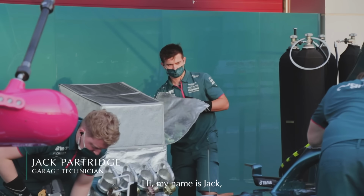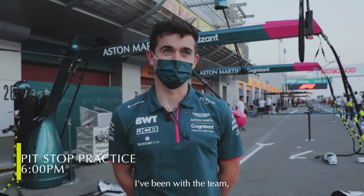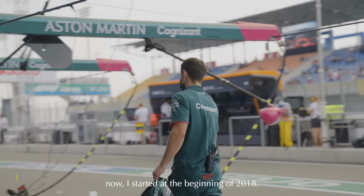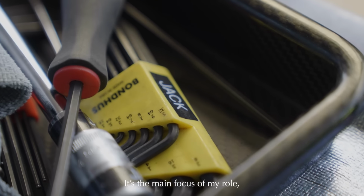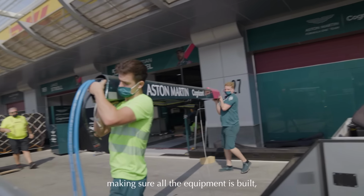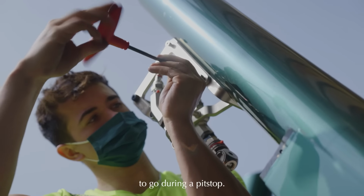Hi, my name's Jack. I'm a garage technician for Aston Martin. I've been with the team, this is my fourth year now, started at the beginning of 2018. I look after the pit stop equipment here, trackside. It's the main focus of my role, making sure that all the equipment's built, maintained throughout the weekend, ready to go during the pit stop.